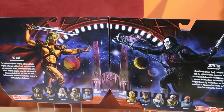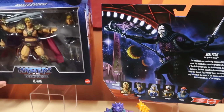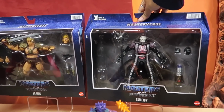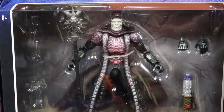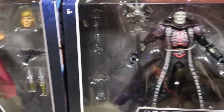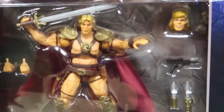I was also really pleased to see the movie He-Man and Skeletor right there in person. Now, these were fairly new reveals. These were not at San Diego Comic-Con, but Mattel did announce both of them at the MOTU Tuesday events through their social media. So here are the physical pieces in package. We also got to see the amazing artwork on the back of these deluxe boxes. Fantastic artwork, I believe, by Eamon O'Donoghue. So great stuff there. I'm pretty excited to get these.